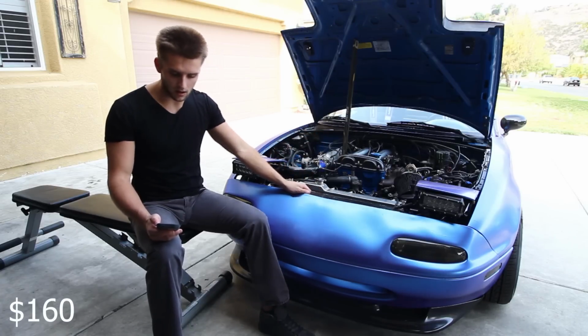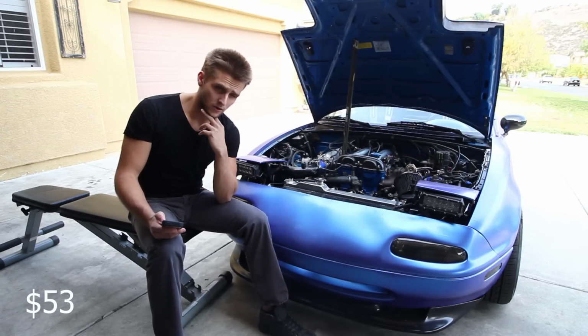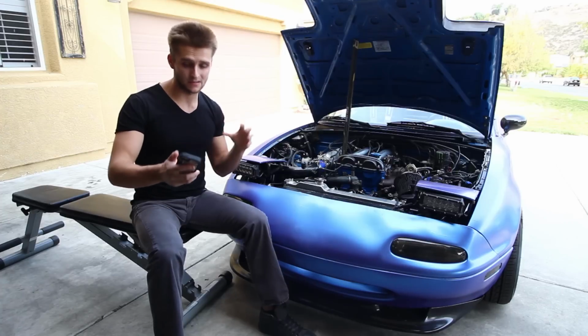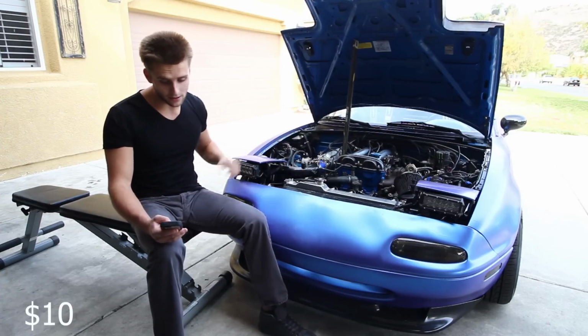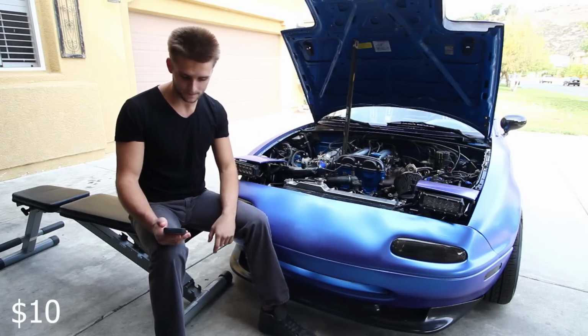I spent $160 on exhaust and downpipe piping. I spent $53 on intercooler piping. I bought two 24-inch by 2.5-inch aluminum pipes. I spent $120 on the ARP head studs. I spent $40 on the head gasket. I spent $10 on the exhaust manifold gasket. Spent another $10 on the intake manifold gasket.